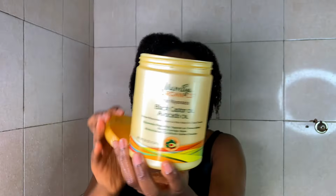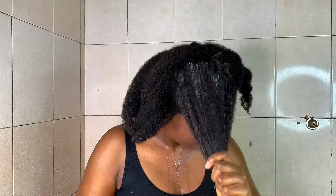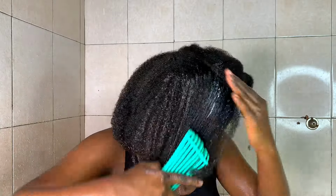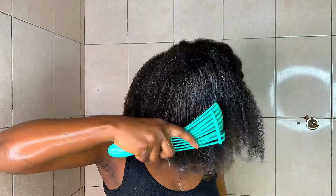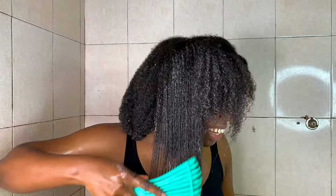So basically, I'm just deep conditioning my hair. This deep conditioner is holy grail. It softens your hair, it strengthens your hair. If you've always been manipulating your hair and you need something to restore your curls, I would definitely recommend this. It does the job very well. I love the outcome of my hair. My hair was so soft and very easy to manipulate.